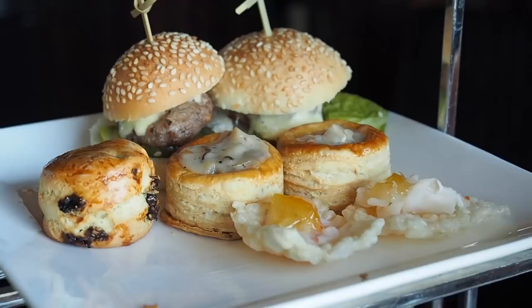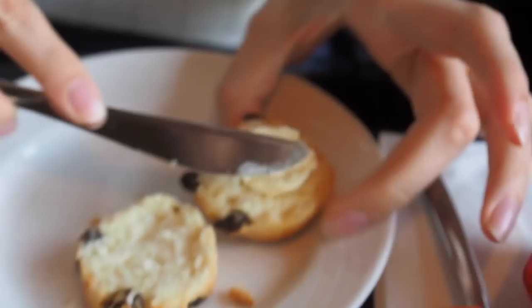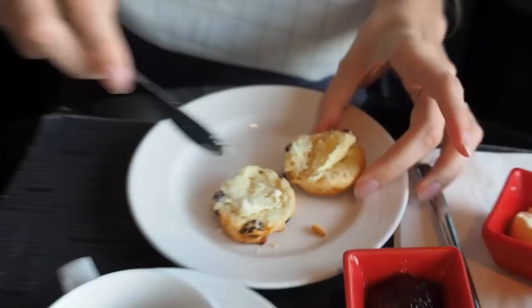So there we have it. There's a little scone. Gonna cut it in half. And I've got some jam here, and I'm really hoping this is clotted cream and not butter, but it might be butter. I think it may be butter. Would that be the saddest thing ever, if it was butter? It's a little sad, but I will survive. It's not England, so that's okay.